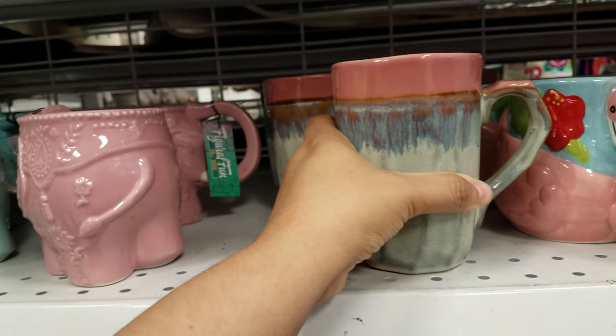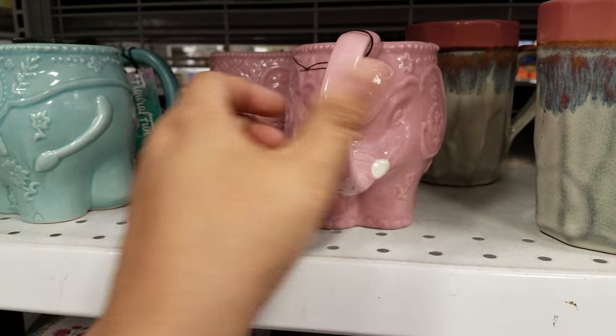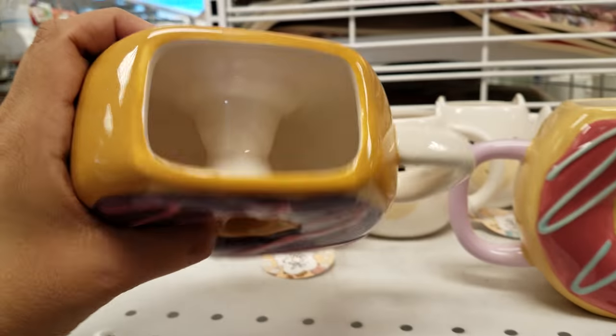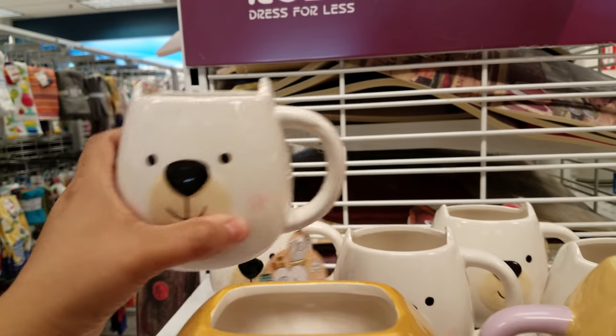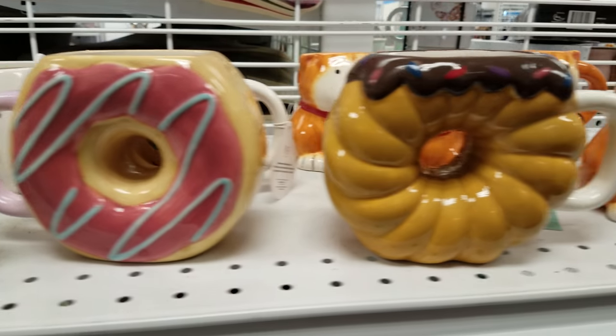Okay. Here's some more of these cups. Those are really neat. Look, we have elephant ones too. Those are cute. My daughter is an elephant person. $4. And that will be the same price. Donut mugs. Five. Oh, they do have like a bear one. Looks like a polar bear or something. Four. So they have a variety of donut mugs. They do have a cat one.